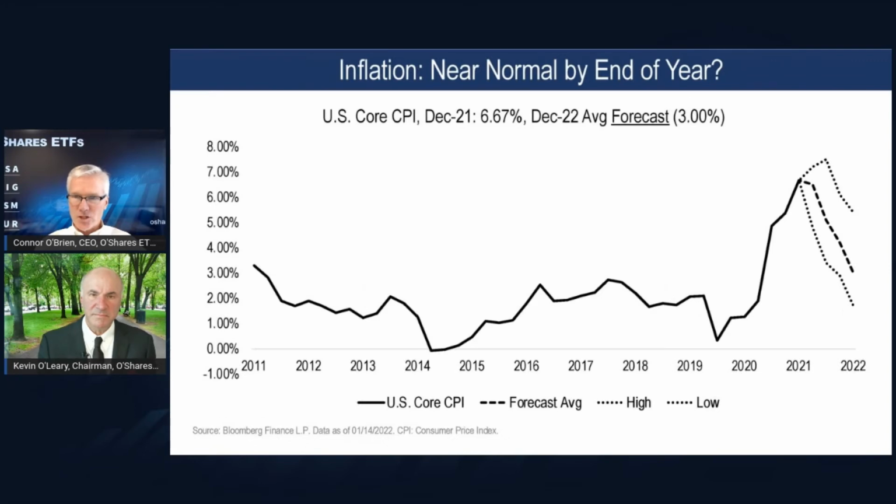Next thing, inflation. Again, the experts somewhat disagreeing, but all of them really agreeing that inflation is going to come off its current peaks, whether it goes a tiny bit higher first or just keeps going down from current levels, dropping by the end of 2022. Midpoint of that range is about 3%.